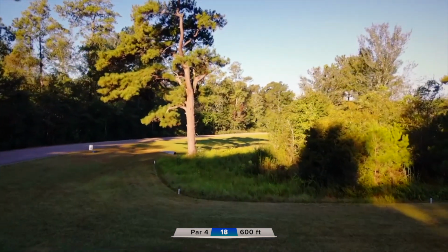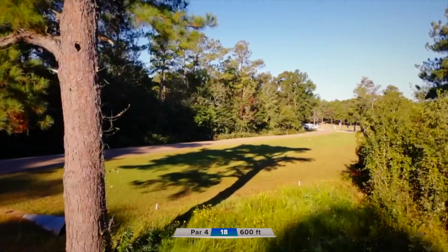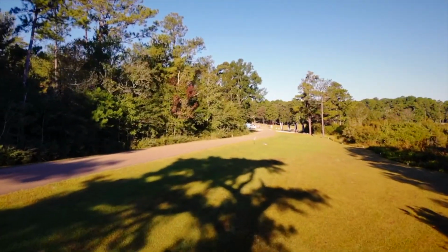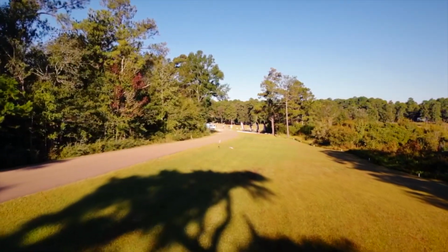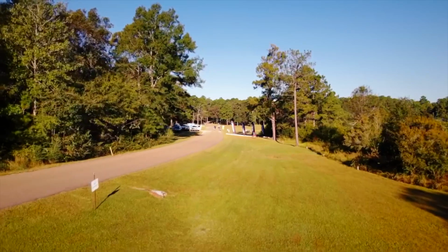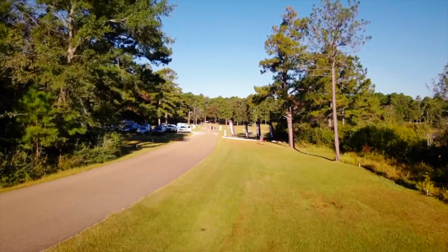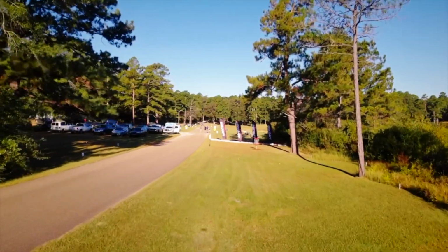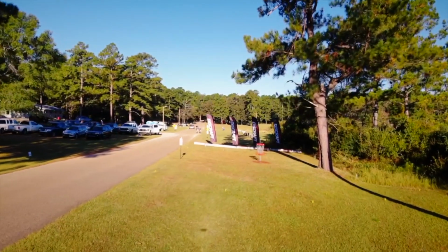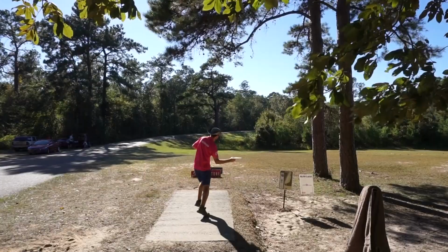600 feet, par 4. You've got your predominantly forehand lane here to fade out into the in-bounds fairway. But we've seen Chad and Chris both taking the backhand, so we'll see if they want to switch things up coming in on the final stretch. But either way, your upshot is pretty important. You just got to stay right of the road. That's really been the theme we've seen. Yeah, this is definitely a hole where one stroke can be made up really quickly. OB left, OB right.